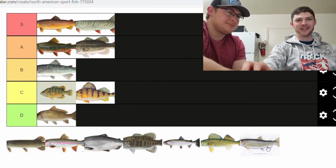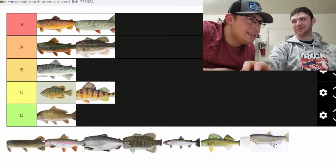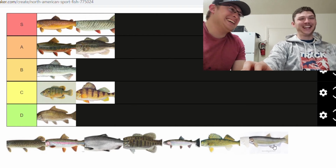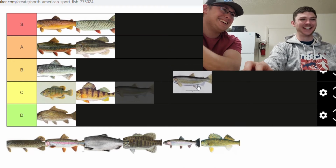All right, we're gonna throw in a wild card here. So this right here, you know what this is? Is that a splake? It's a Rocky Mountain whitefish. D. And see, D. I just put this one in there because we've been agreeing a lot. I love whitefish. I hate them.